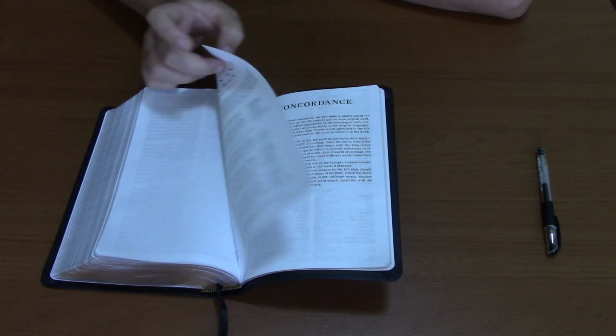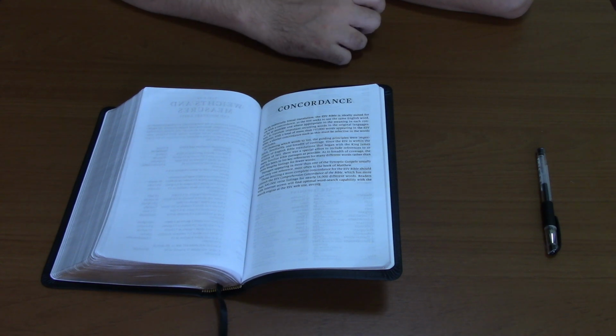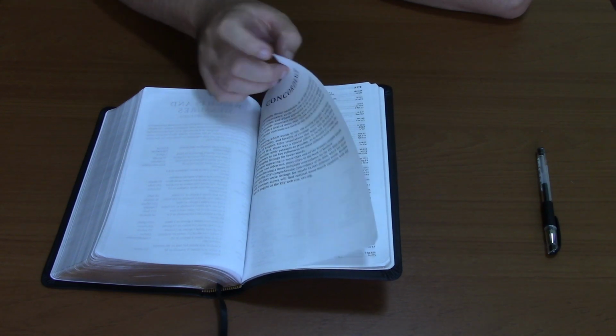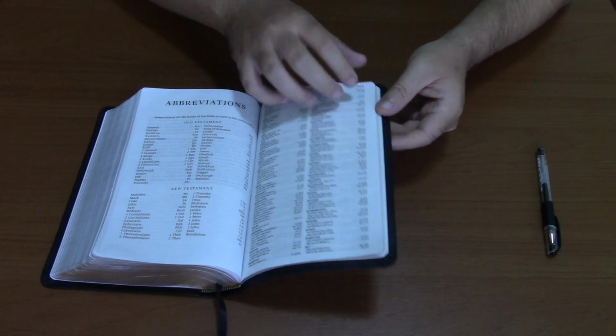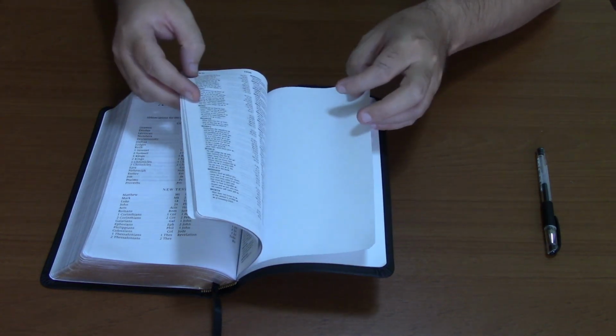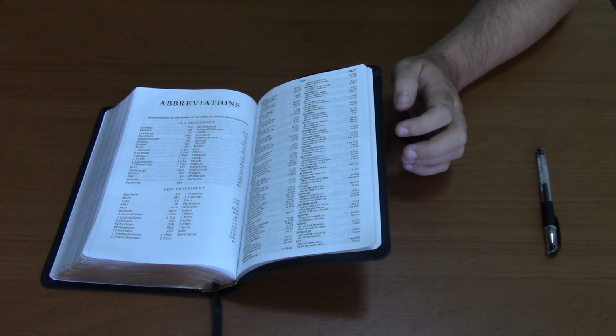So after the weights and measures, it's not very long, it's one page, we have the concordance. Now, the concordance here is essentially just saying that there's not enough space in this Bible for an exhaustive concordance. So it's just saying that we're very careful with the words that we're choosing. The concordance itself is not very long. It starts on page 1880 and it goes to, I mean, it's not short, but it's not very long. It goes to 1936. So it's, what is that, 56 pages?